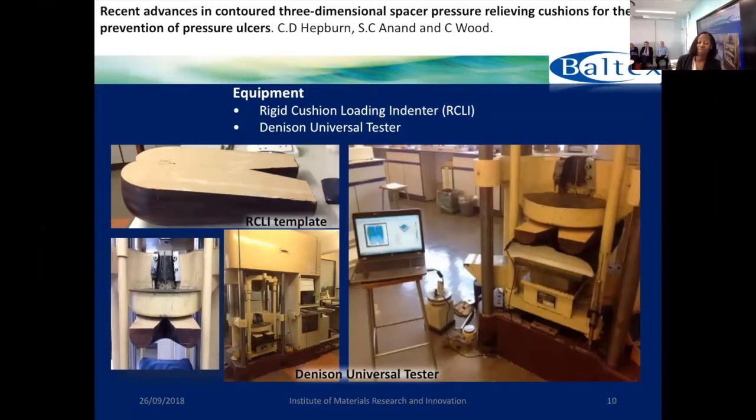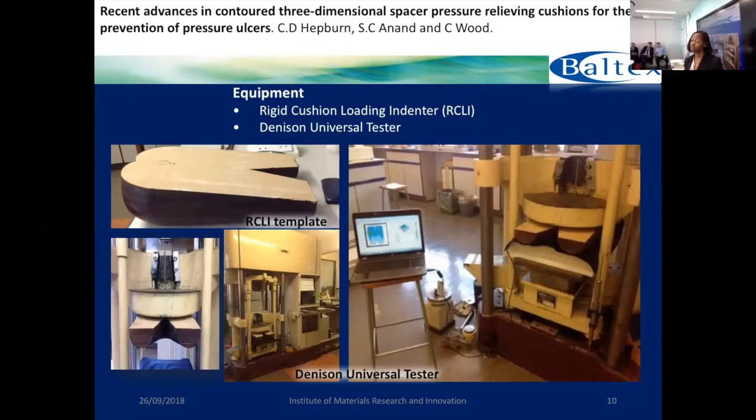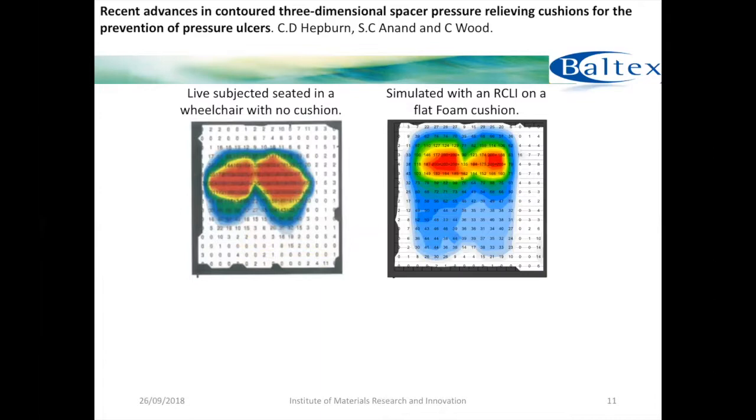This next slide shows the equipment that was used: a rigid cushion loading indenter, which was created at Bolton, and a universal tester, computerized using a laptop to capture all the data, both numerically and using imagery. These two images show a live person sitting on a cushion on a pressure map, and the second shows the simulated pressure map using a cushion loading indenter. There is not a lot of difference, but the second one is much more controllable.